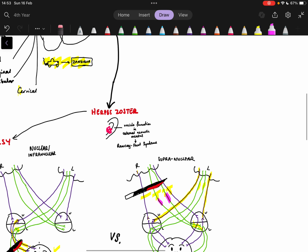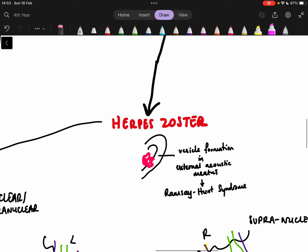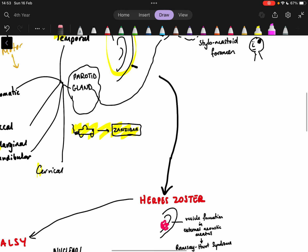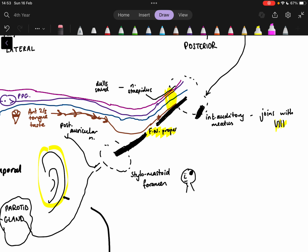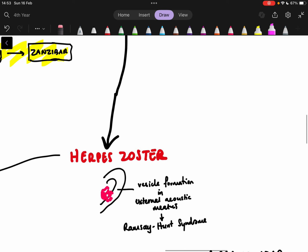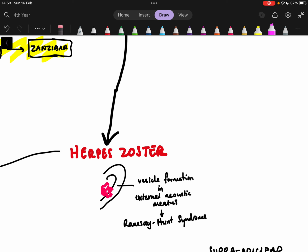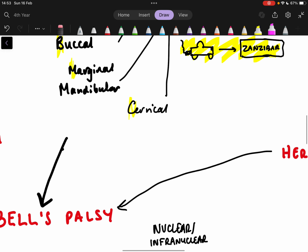Other symptoms which are kind of important. So herpes zoster, this is basically reddening vesicles that are formed in the external acoustic meatus, basically in the ear. So think about the anatomy, if you look here, the internal auditory meatus, where the vestibulocochlear nerve is, it kind of makes sense that there's going to be vesicles forming near the ear part in the external acoustic meatus. That's called Ramsay-Hunt syndrome. And herpes zoster can actually lead to Bell's palsy, okay?